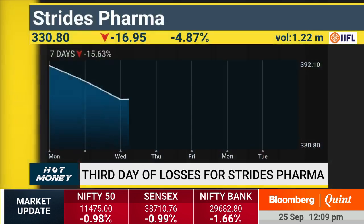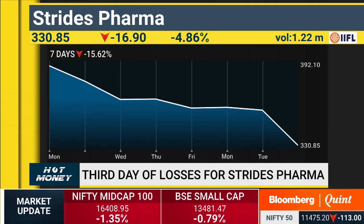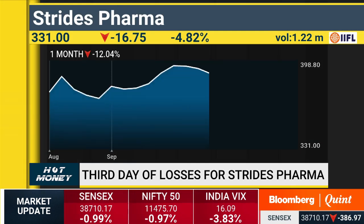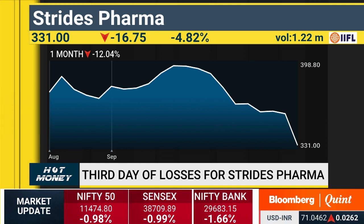So I would wait. If the stock bounces back to levels of 340 and above, starts to trade above 340, then probably I'll look for a trade. Otherwise, in my sense the stock will go down further. I would rather be a short. I'll be on the short side rather than on the long side at current levels of 330.